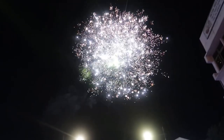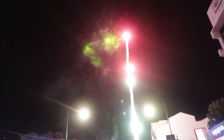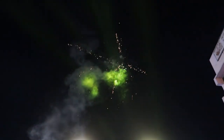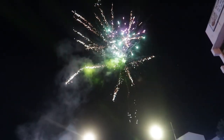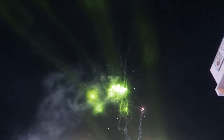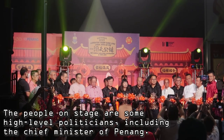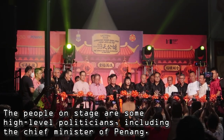On behalf of the Penang government, I would like to extend my congratulations and my greetings for a happy Chinese New Year to the leadership and residents of Chiu Chati, and also to all the Penang people who are gathered here this evening for the Pai Teng Kong celebration. This is the sixth edition whereby the state government. Five, four, three, two, one!